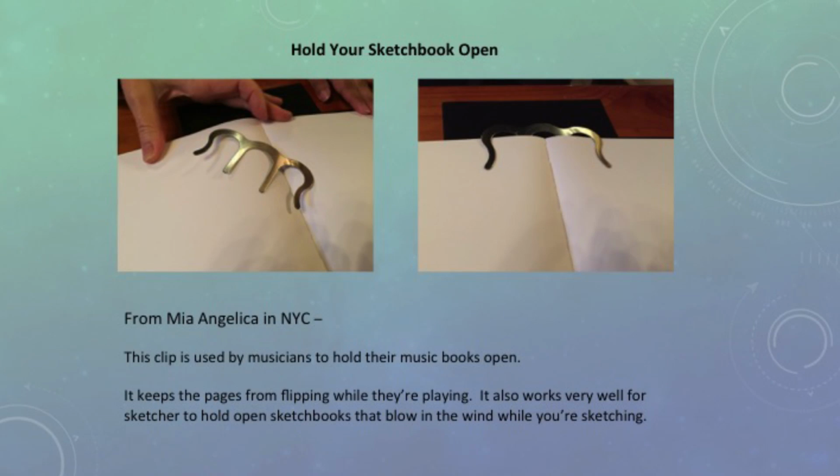Mia was a pianist and was out sketching one day, and perhaps this has happened to you. A strong wind came along, and she found that she was fighting with the wind to keep a steady surface. And she repurposed something that she had on a piano bench, which was a little holder that keeps your piano book open, and this helps her fight the wind. Love this one.